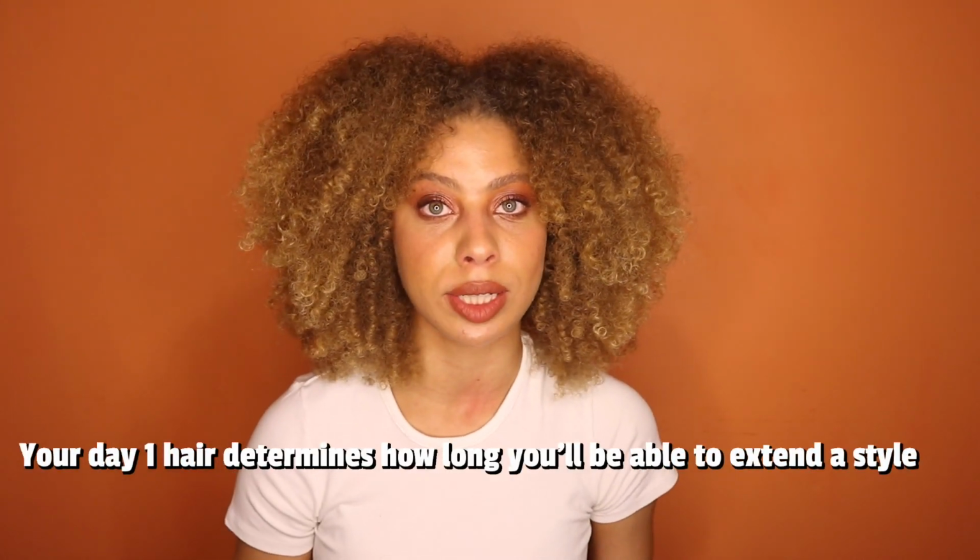And I think it comes down to that day one hair. Depending on how defined it is and how well you did it, that's what determines how much you can extend it. If on day one your hair is already frizzy, sis, you're not going to be able to extend it for 3 days, unless you just want to wear it frizzy. It's a lot more difficult to maintain frizzy hair than something that's super defined, you know? Because then it just gets frizzier and frizzier as the days go on, instead of being frizzy day one. So yeah, I think that was probably the hardest thing for me to learn.